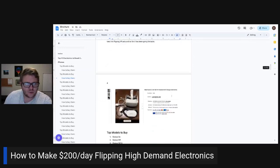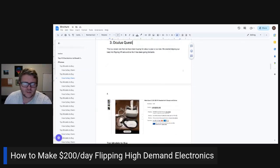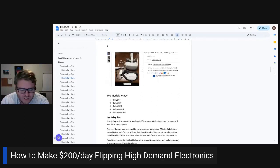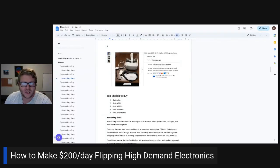And then number 3, the Oculus Quest. Like I told you guys, we've been buying these a lot. We've been doing very well with them, making a lot of our money, just because the profit margin on these is solid. This is the Oculus Quest 2, the 256 gig. It sold for $200 by itself. I bought the whole thing for $250. The headset alone sold for $200. It wasn't new, it was relatively used, but the controllers sold for about $100 a piece. So 200 plus 100 plus 100. There you go, 400. Kind of adds it up for you.